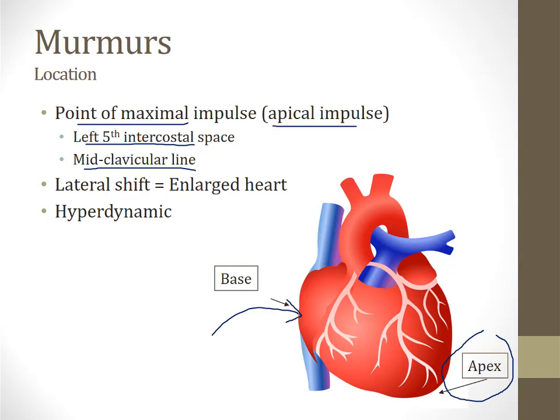Sometimes that point of maximal impulse can become abnormal, and that will be described in a board question, so you should be familiar with this terminology. When that point of maximal impulse, the apical impulse, is laterally shifted, that implies an enlarged heart. You can imagine if this heart drawn on the screen here got much, much bigger, then that point would move out further laterally compared to the midclavicular line. And in conditions where the heart is being heavily stimulated by the sympathetic nervous system, for example, infection or exercise, the point of maximal impulse is often described as hyperdynamic, meaning it is more forceful compared to normal.